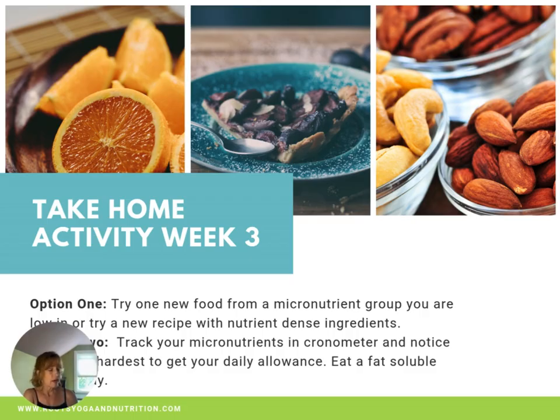Actually, I will say maybe tracking more than one day could be helpful, because it's trends overall. We're probably not going to be able to get 100% of all of our vitamins and minerals every day. But if we see, oh, I'm just generally always low in iron, or I'm always low in vitamin A, then that's something we may want to tweak our diet to increase in that area. And with tracking, we can see those trends.